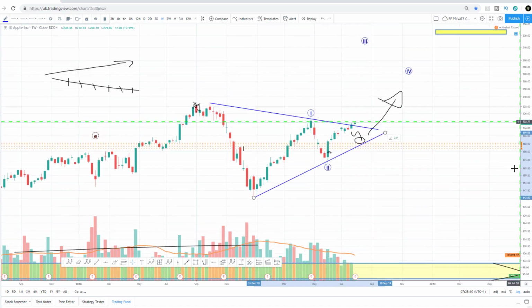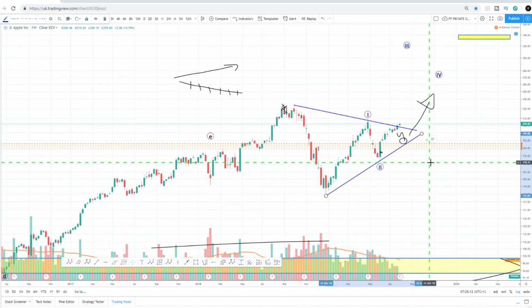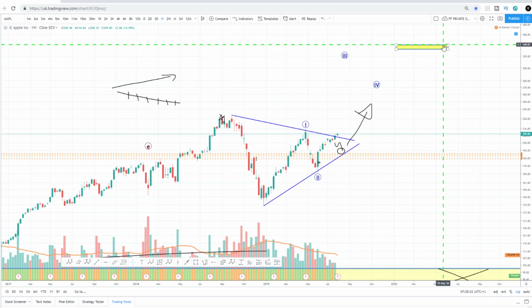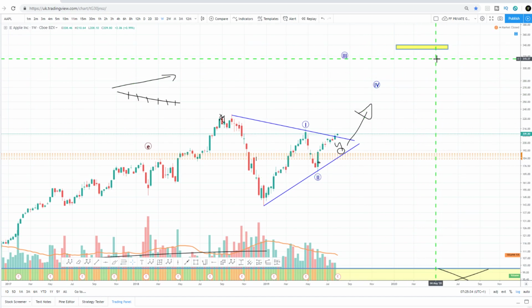So give or take a pullback over the next few days. Obviously we've got the Fed tomorrow, so we just have to watch out for that. There's a 100% chance we're going to cut rates. So if we don't cut rates, or if there's something in the commentary afterwards that's bearish basically, then obviously the stock market is going to react to that. But ultimately Apple, we're looking at a move towards 340.